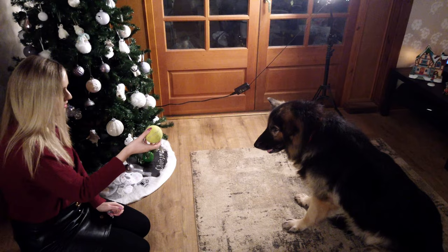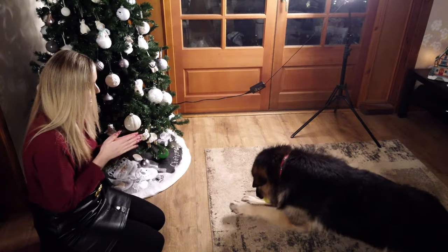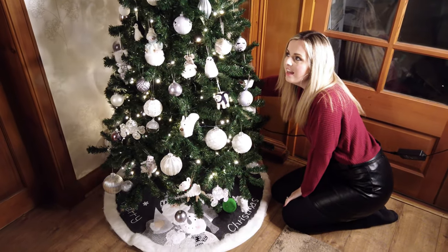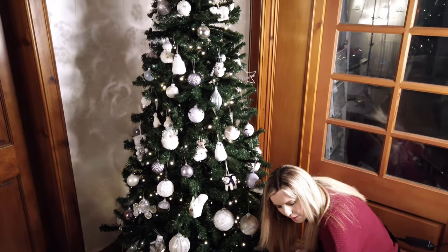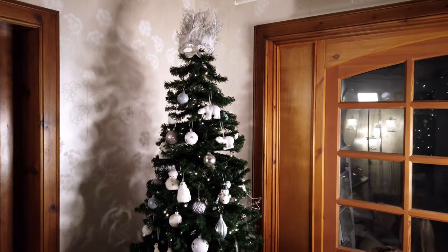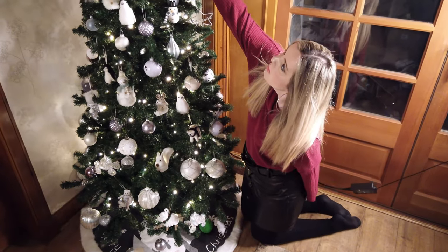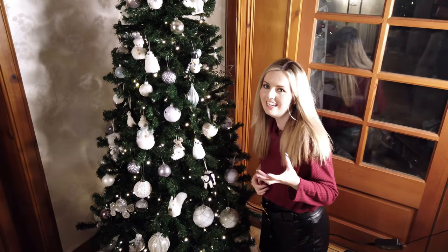Ready? Ready? Yay! All right, here we go. The Christmas tree. Ta-da! Yay! Yay! Whoop. This Christmas tree is mainly themed around penguins and some really derpy polar bears. But we do have some really nice polar bears. It's kind of amazing, the quality.